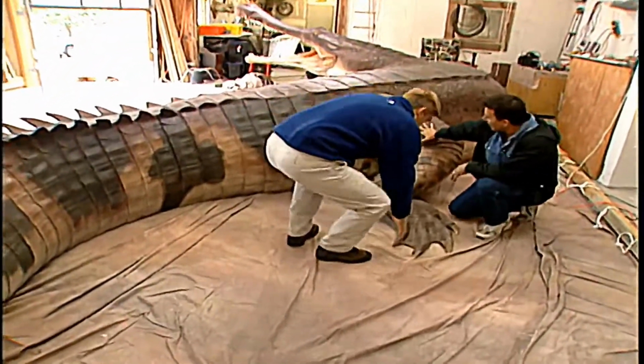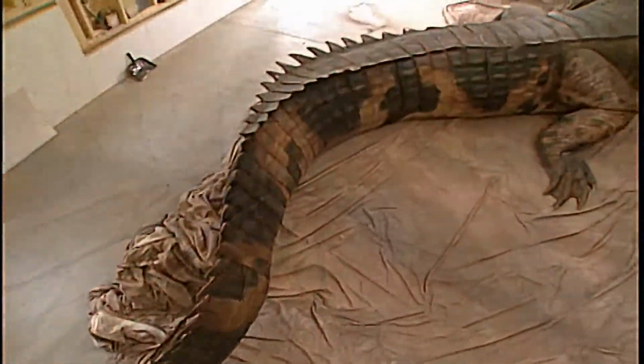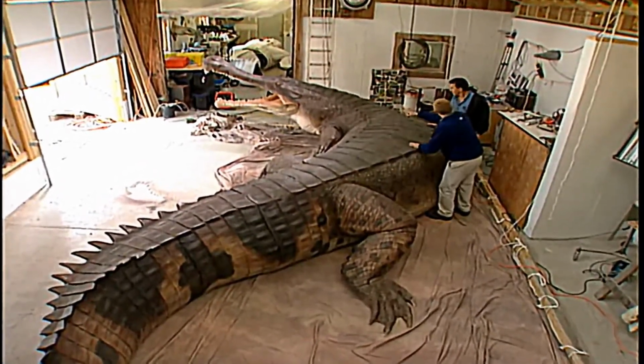And the way he's got all this. Unbelievable. And the detail is just amazing. Yeah, no, it's just beautiful. When you see something that is so magnificent, that is so beyond human comprehension in terms of power and size, we tend to be awestruck.